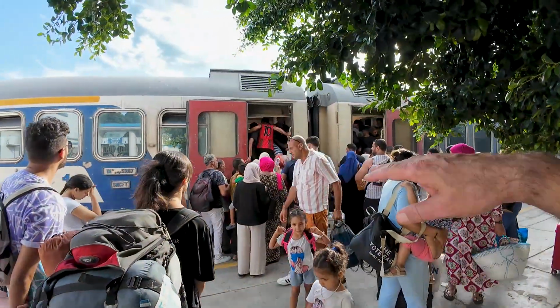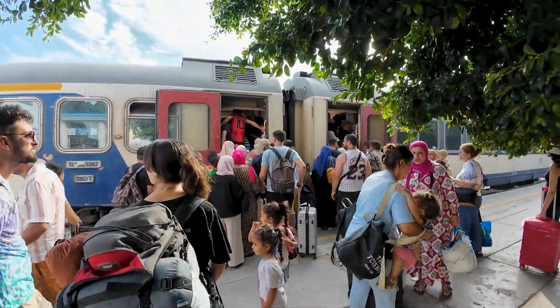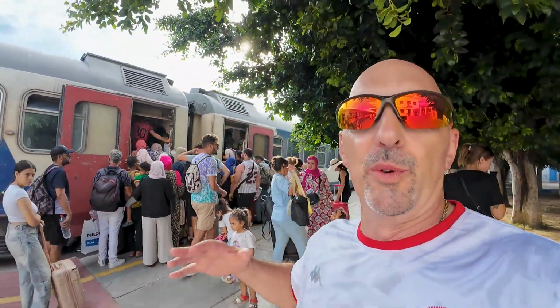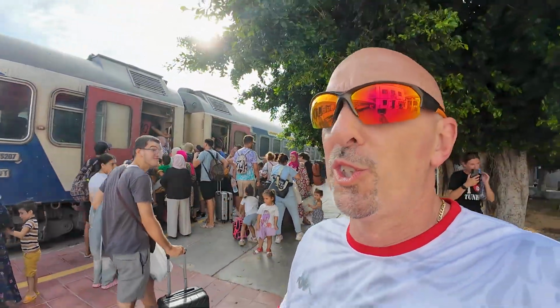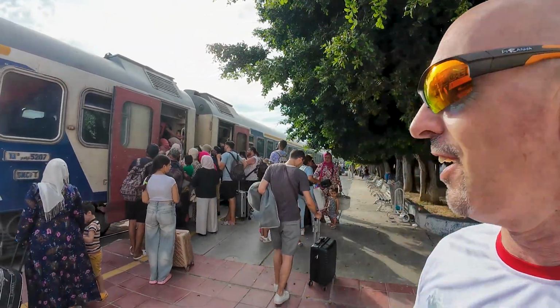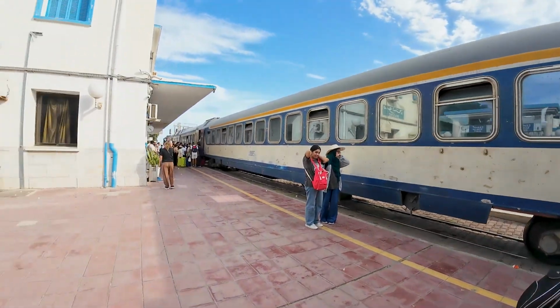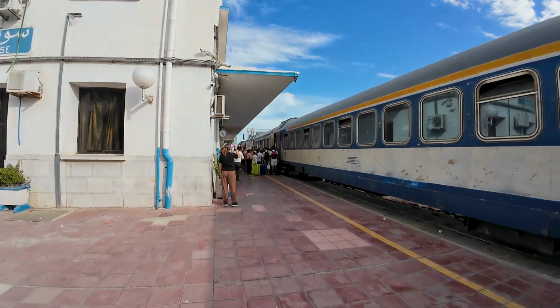Look at them fighting to get on the train right now. This is the train we just jumped off of. It was madness. We had to stand the whole way, and it was just absolute chaos in there. It was so hot. It had to be over 100 degrees in there. And this is the fight now to get on the train. Woo! Yeah. Madness, guys. Madness.